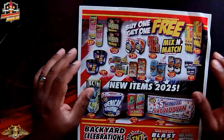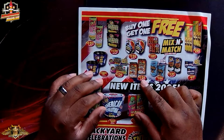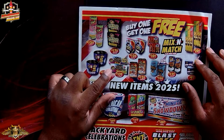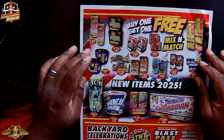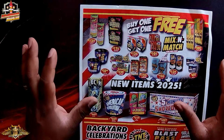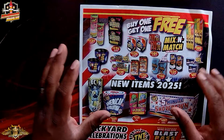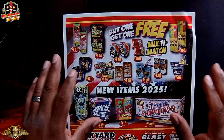We have our Poppets. We have our Purple Rain. We have our Tiny Titan. Then, of course, we have our Jalapeno Popper. Firecrack, buy one, get two. So we do have those as well. This is what I would call your entry-level set, things you would start off with, and you build your show around from there. You always want to start off with your sparklers. You can light that all the time.